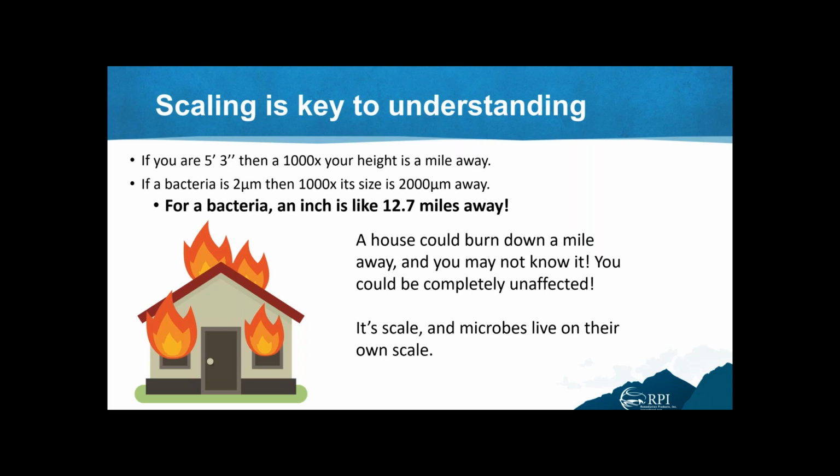Let's say you're listening to this seminar and you're a typical American female, maybe about 5'3" in height. Then 1,000 times your height away is a mile away. For a bacteria, an inch is like 12.7 miles. So you can understand that in an area of half an inch, you can have so many different metabolic reactions occurring all at the same time, and they all be important.